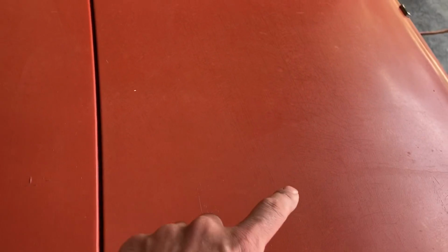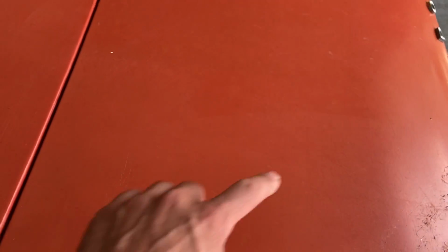Now, the technique for this, I'll show it to you here on the back. This camera really doesn't show how awful this paint looks necessarily, but this is definitely more orange than it is red. It shows a little bit of a shine there to it, but really has no reflection at all. It almost looks very chalky, the paint. Now the idea is kind of like cutting and buffing a new paint job.